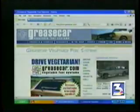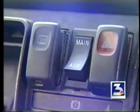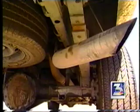While the fuel for the grease car, used cooking oil, is free, the conversion is not. It cost us about $1,200 to get our Jetta running on used vegetable oil. Plus, it's still a hybrid, which means every 5 or 6 weeks, we still spend about $30 for diesel. It's a grassroots way to recycle an abundant free fuel, and your car smells tasty too.